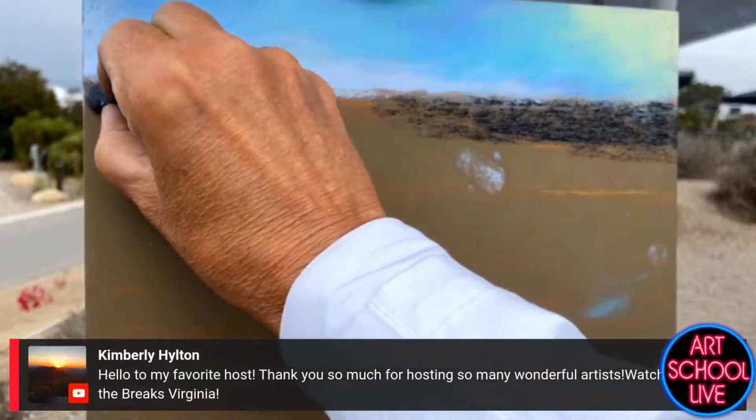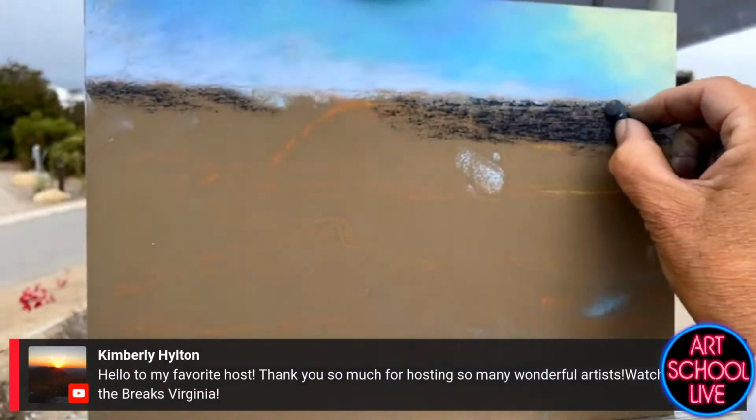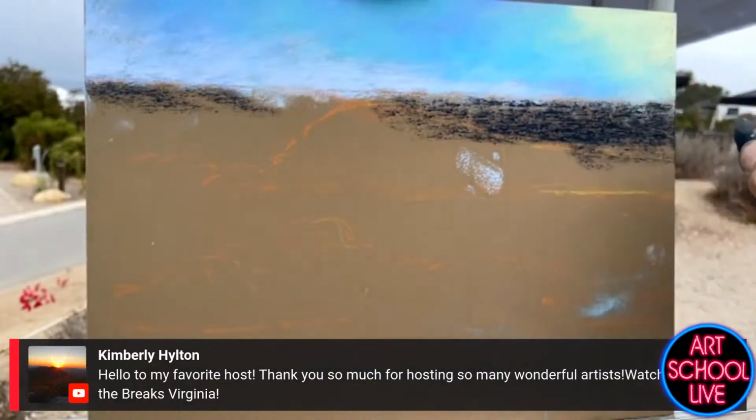I guess we should probably tell people you're using pastel. I am using soft pastel, and I like a lot of different varieties of pastel.